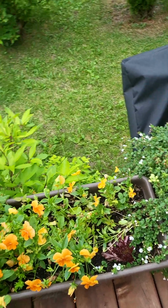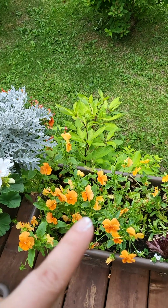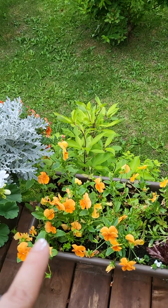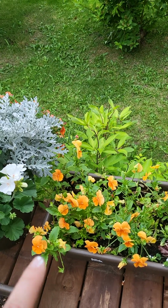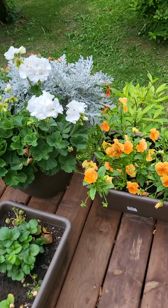And then this just porch stuff. Those pansies I've had since spring. I really think I can keep pansies alive like all summer long if I put them in the right spot. So next year I'm probably going to have more pansies because I love pansies.